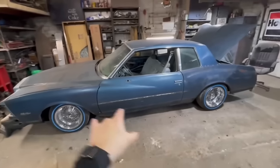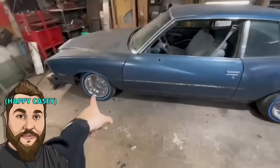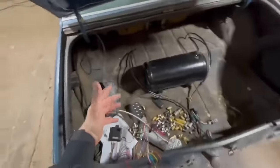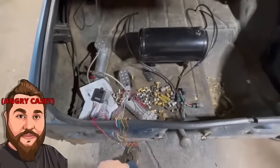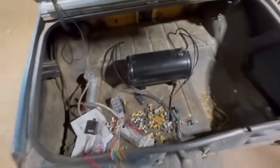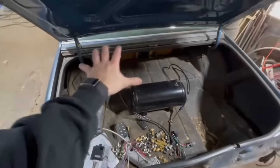Oh, I got the airbags on and I got all the airlines ran. Also got those nice rims and tires put on, but I could not get the air management system done because I did not have the right fittings. Well, as you can see, I ordered about every single fitting that they make. So it is time to get all our air management system done.